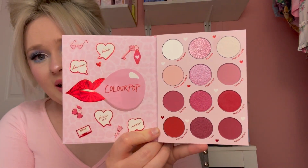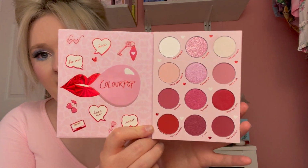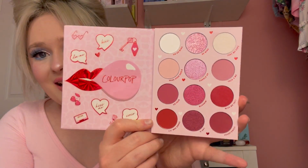That's good. I don't really like pressed glitters that much. I will use them, but I'm always afraid of them getting in my eye. It's one of my biggest fears, but this is what it looks like. I think this is really pretty, and I got everything 30% off.